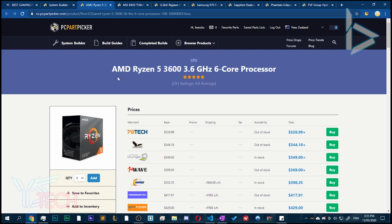And I mean, programming doesn't really use that much CPU power, or the computer doesn't have to be that powerful in general, but when you get onto some applications and some IDEs, they do require a little bit more juice in your computer from what I've found. So yeah, this is going to do you well, the Ryzen 5 3600.